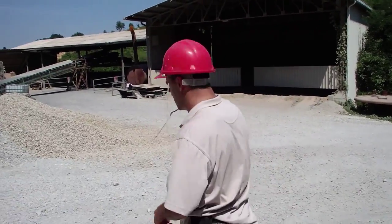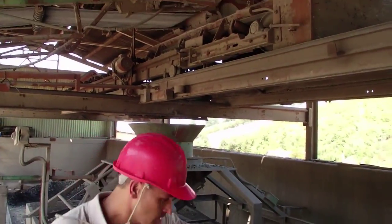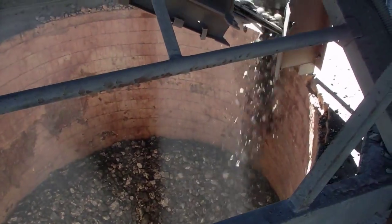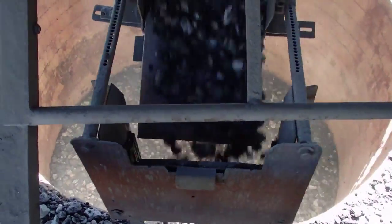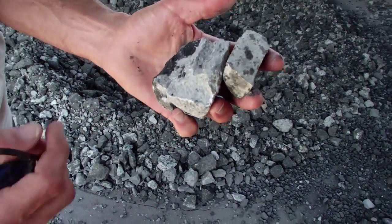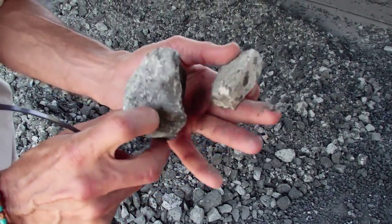Let's go over here and see what they're doing. This machine basically, through circular motion, fills up these pits 20 feet deep, full of rock. And this is the natural hydraulic limestone. That's argillaceous stone that we're burning. And you can see the very clay composition and the clay nature of this material.